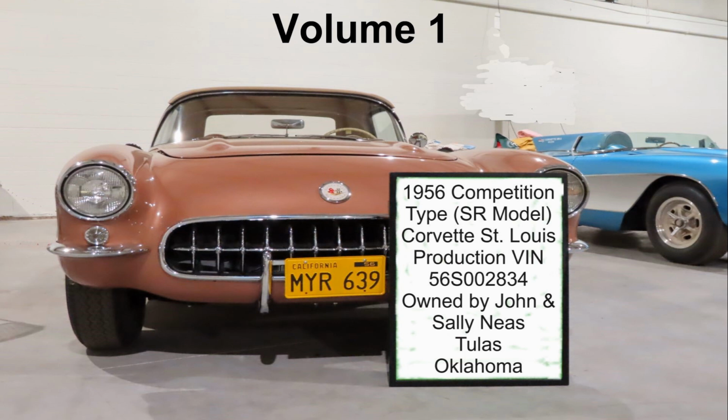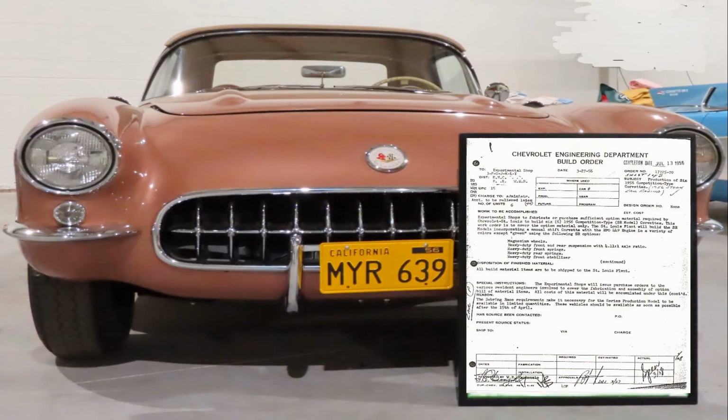My name is John Neas, and this is a 1956 SR Corvette. Chevrolet was trying to save the Corvette. In 1955, they only sold 700, and they redesigned it for '56, but decided to make a performance car out of it.